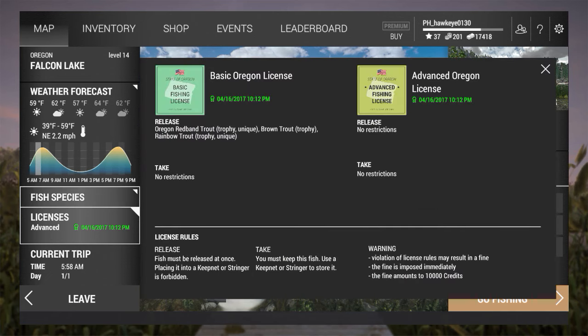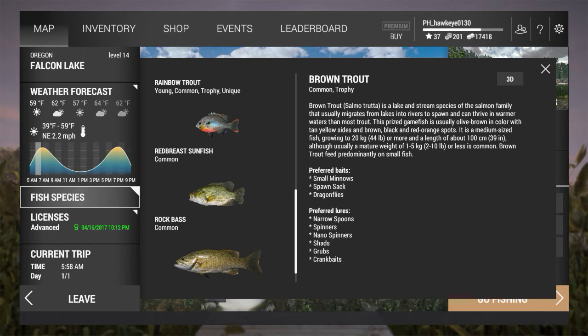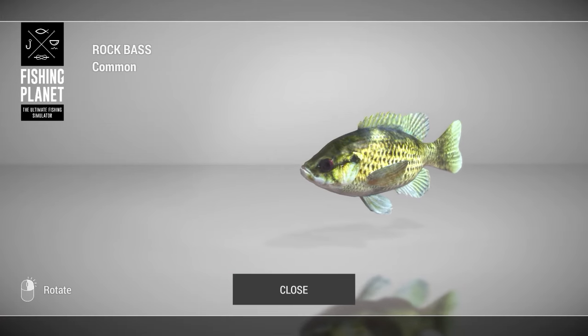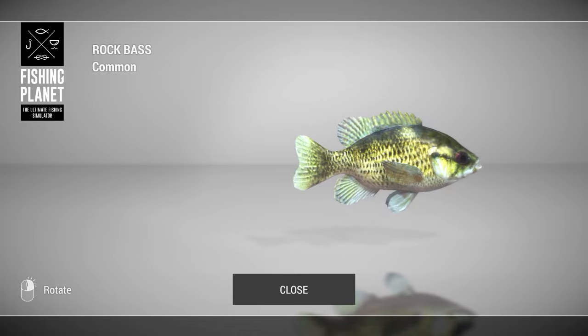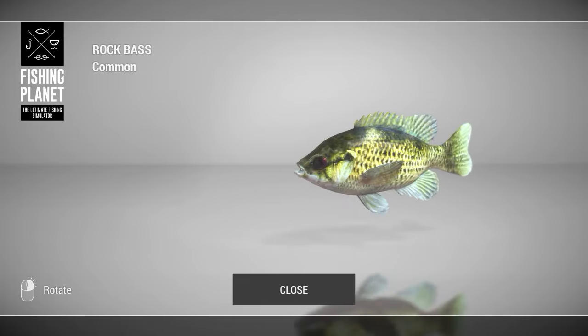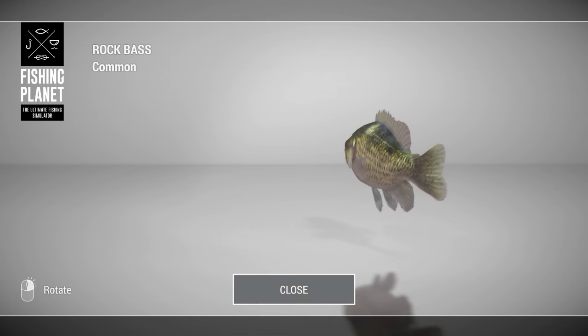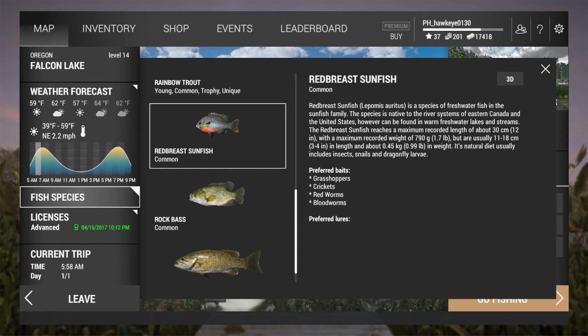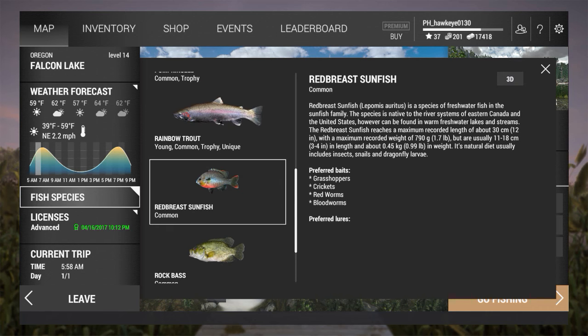Now, there are a lot of new species here that have been added since the last time that I had been here, and I didn't go over it last time when I was doing the brown trout. One of the new ones that has been here a little while, but you don't see it too often, is the rock bass. These don't seem to have a lure that they go for, but they do go for leeches, night crawlers, and it looks like large minnows. Of course, we've got the red-breast sunfish.